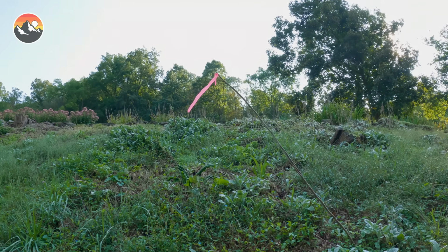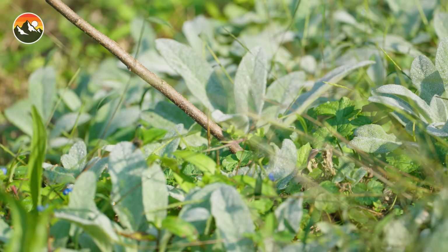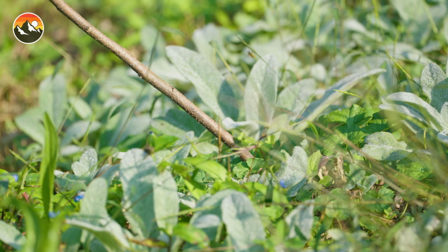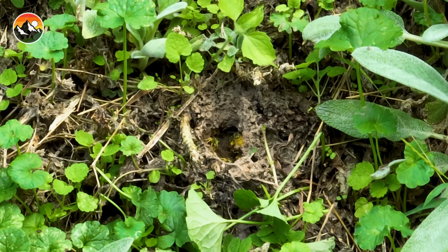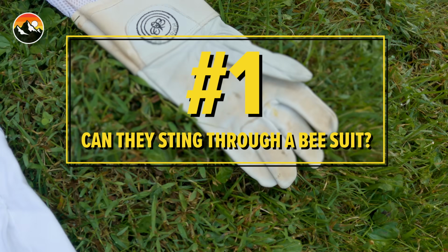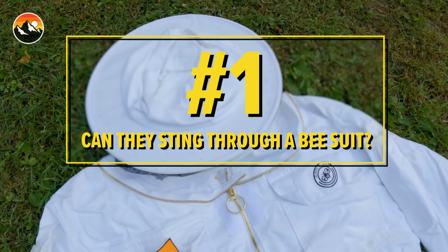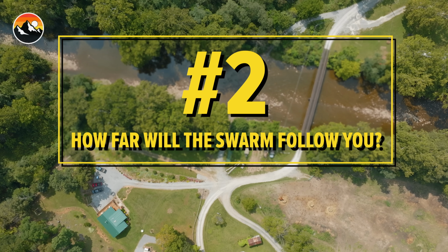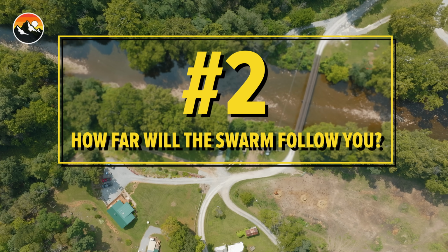You see that little pink flag and that stake going down into the ground? That is a massive Yellowjacket nest. And today we're going to figure out 3 different things about these stinging insects. Number 1, can they sting through a bee suit? We're going to do this as a test to figure out whether or not just these little guys can get through a bee suit before I try this against giant hornets. Number 2, how far do you need to walk from a swarming Yellowjacket nest before they'll stop following you?